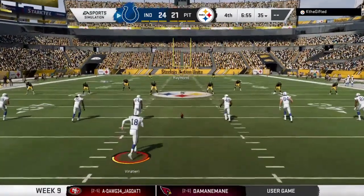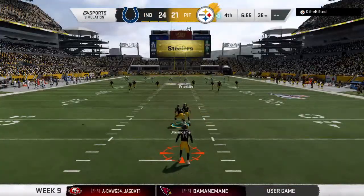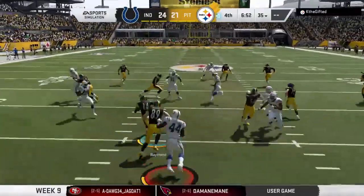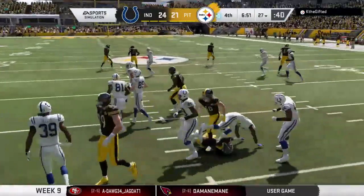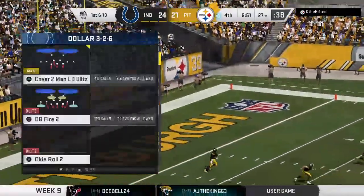And here's Vinatieri now to kick it away after the touchdown. This is taken at the 3. And he'll take this across the 25, a couple extra yards, up to the 27-yard line.